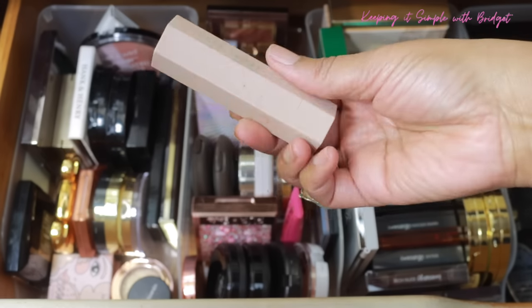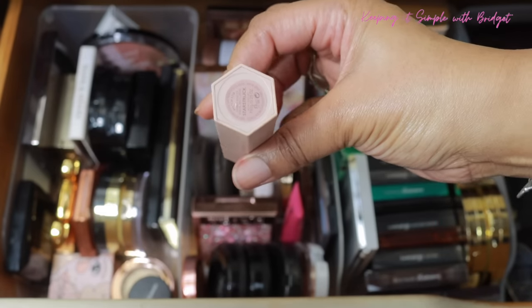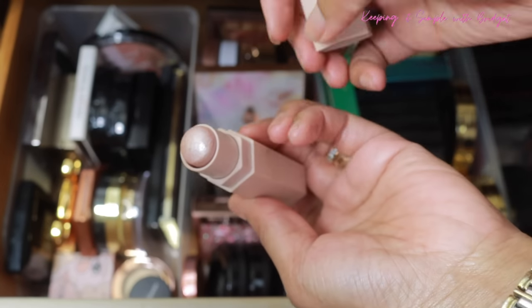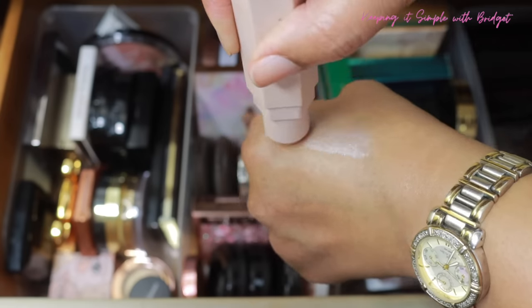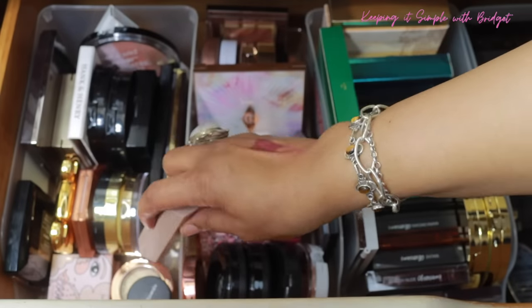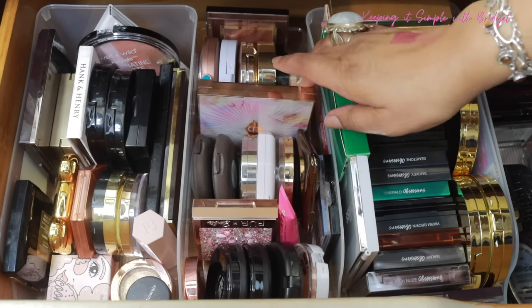I haven't used this little stick in a long time, and this is the Fenty Starstruck highlighter. And the only reason that I haven't is because it's so drying. I really like the color. It's probably too light for me, but I really do like it. But it's so drying, so I suspect those would be really good for somebody with oily skin.